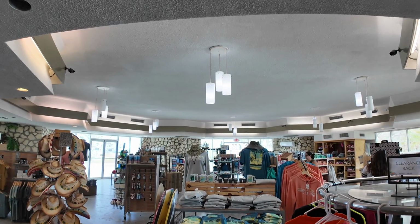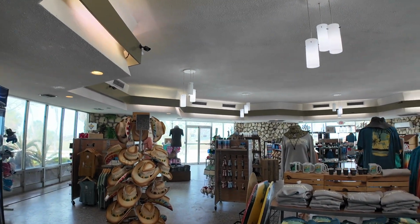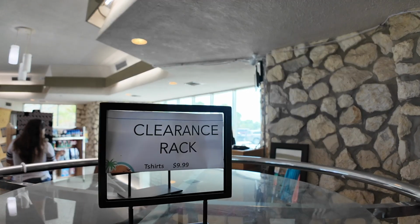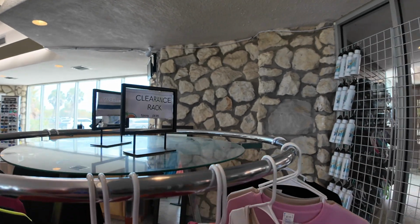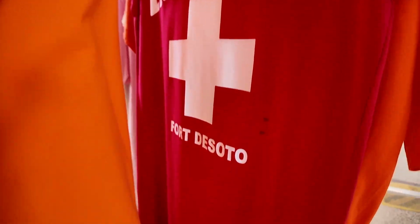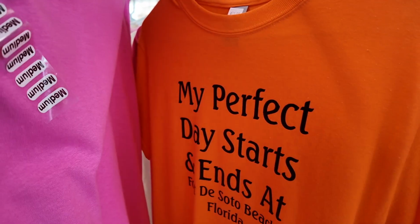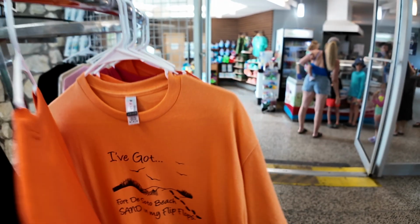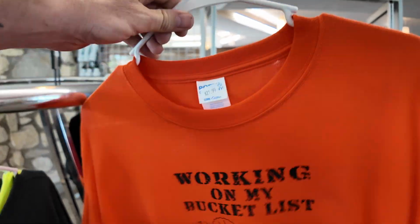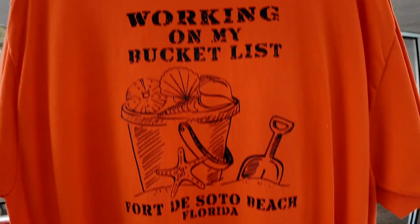Ooh, this is a very nice looking gift shop. I like the layout. Oh, they've got clearance. They've got shirts for $9.99. What? Fort De Soto, in case you want to be a lifeguard. My perfect day starts and ends at Fort De Soto. All right. Oh, look at that, I like this one. That's funny. Working on my bucket list. That's awesome, I like that.